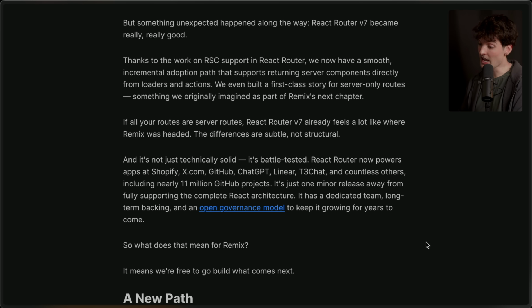And it's not just technically solid, it's battle-tested. React Router now powers apps at Shopify, X.com, GitHub, ChatGPT, Linear, T3Chat, and countless others. That's an awesome set of companies, isn't it?